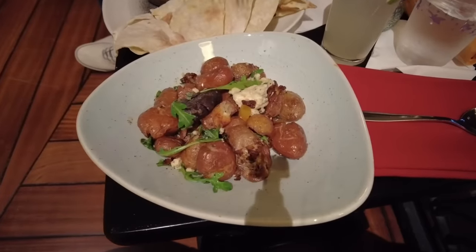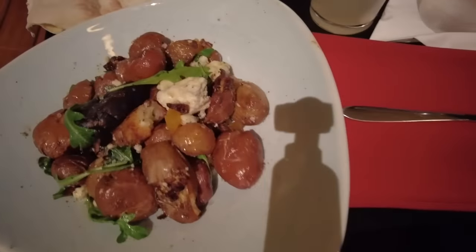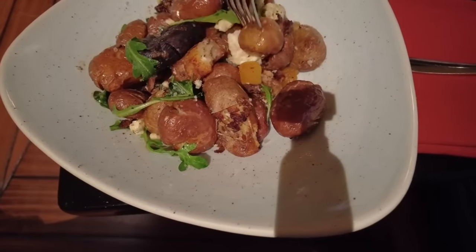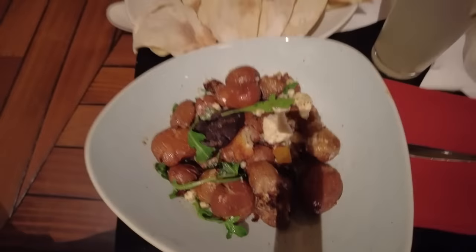Next up, we picked up the Cape Town slap chips. These are fried potatoes with arugula, apricot, sherry vinegar and blue cheese crumble on top. I don't even know where to begin here, but that big blue cheese crumble is absolutely calling my name. Would you look at that? Oh my.